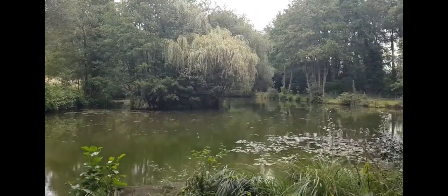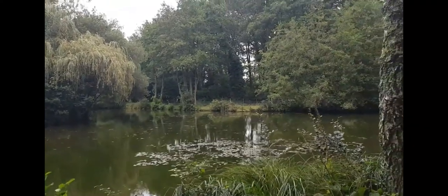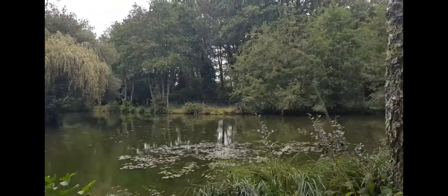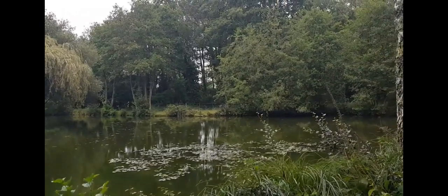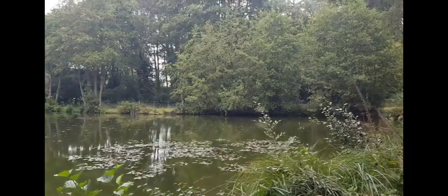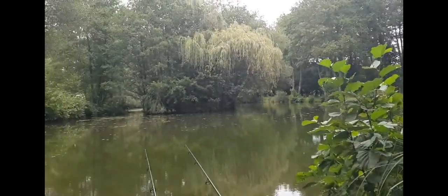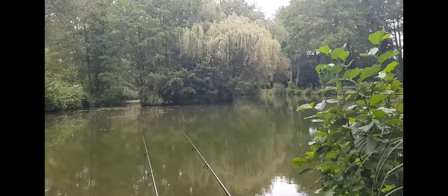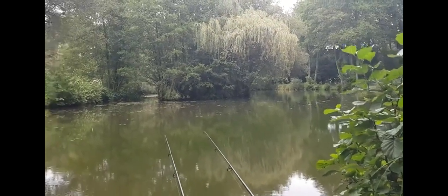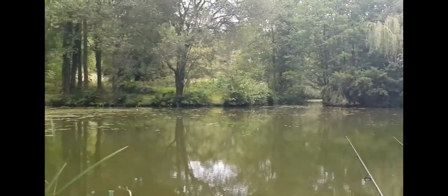I've done a bit of weed clearance. As you can see, it's a lot clearer over there, a lot better. Haven't got a bait over there yet. What I'm actually planning on doing is flicking the deeper out in the middle later on. Let's turn this sensitivity back down to something sensible. There you go. I'll flick the deeper out there later on.